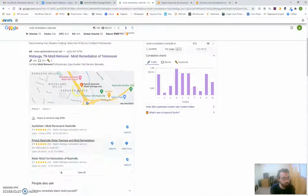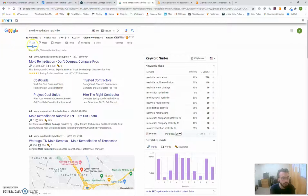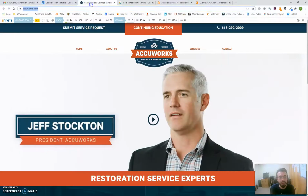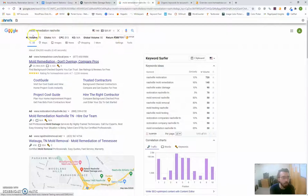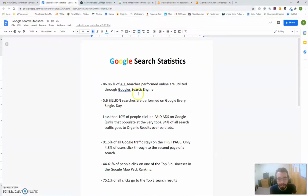The next one would be in regards to citations. So the keyword we're using as an example here is mold remediation in Nashville. The reason I'm using this keyword, I know you guys provide that service, and you also provide other services, but mold remediation is a high volume search word, and the keyword difficulty is 0, which means it's easier to rank for. So you guys would be able to get traffic pretty quickly if you were to target this specific service and keyword. But when you search for that, the ads pop up first to try to get you to come through this paid advertising. It's nice to have those ads, but less than 10% of people actually click on them.